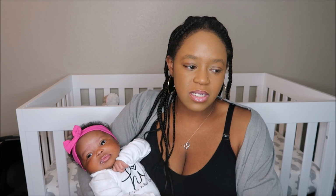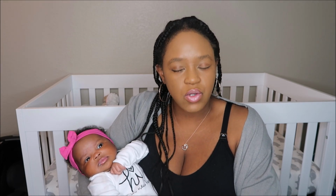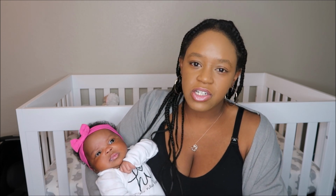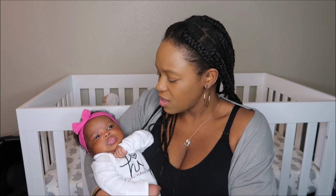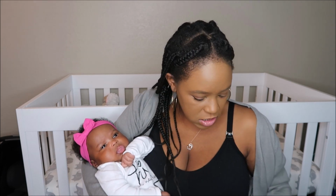I didn't want any nipple confusion or anything like that, but to be honest, she's such a great latcher. When we nurse, it's not even an issue. It's more so just to settle her, but she can fall asleep on her own. I don't put her down wide awake, that won't work. But if she's drowsy, I can put her down, and with a pacifier, she can get herself ready to go to bed, and then ends up spitting it out. So yeah.